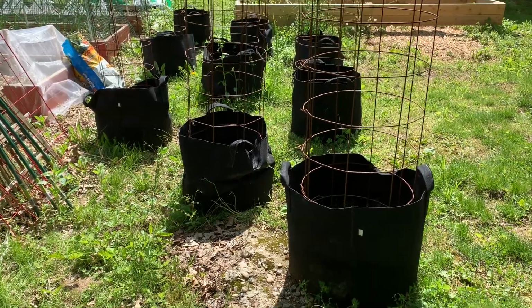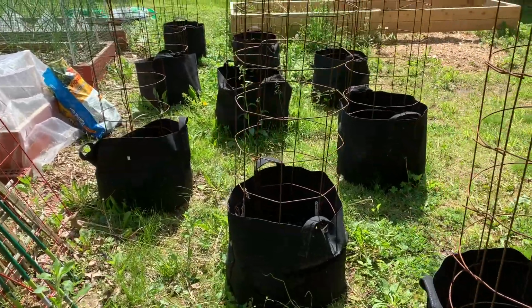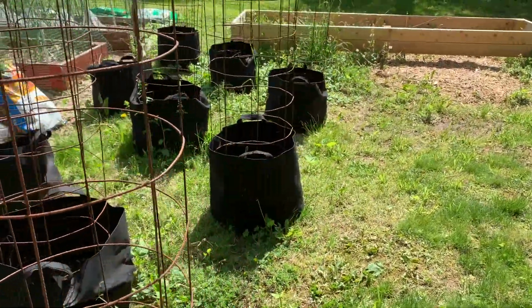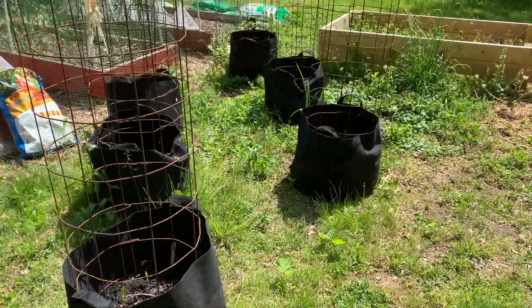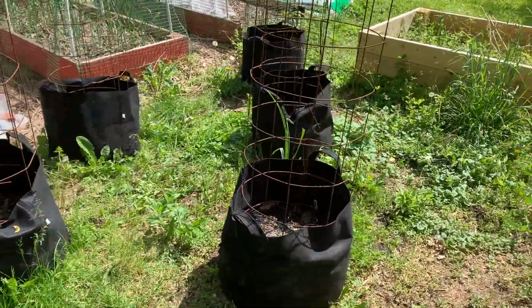And all the varieties of corn that I've planted have sprouted, some of them more vigorously than others. I've got some old seeds in a couple of these buckets that were the last ones to germinate, and they seem to be growing more slowly. So I'm guessing that's due to the age of the seeds, most likely.